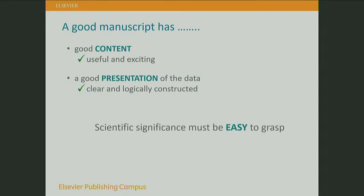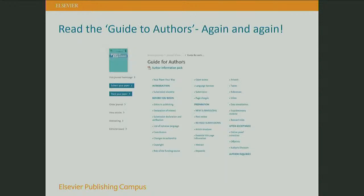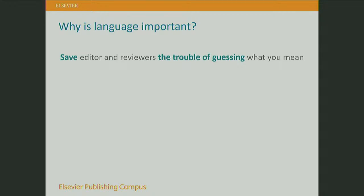And again, significance must be easy to grasp. No interpretation. My message is clear, is direct. I'm showing you what I want you to understand, and I don't want you to make interpretations out of it. Scientists are busy researchers, and they don't like wasting their time just guessing what others want to say. And again, please read the guide for authors.